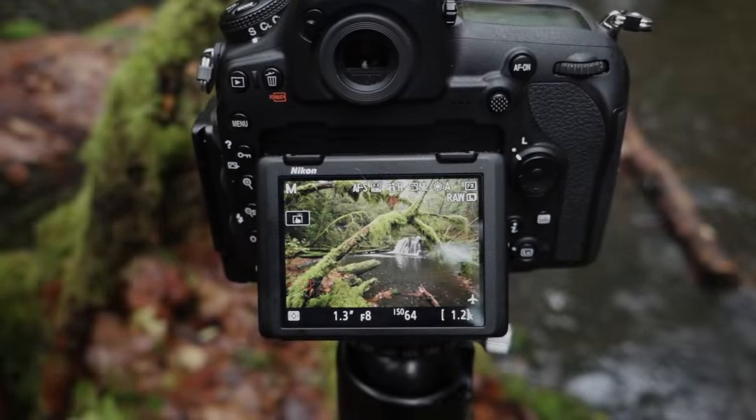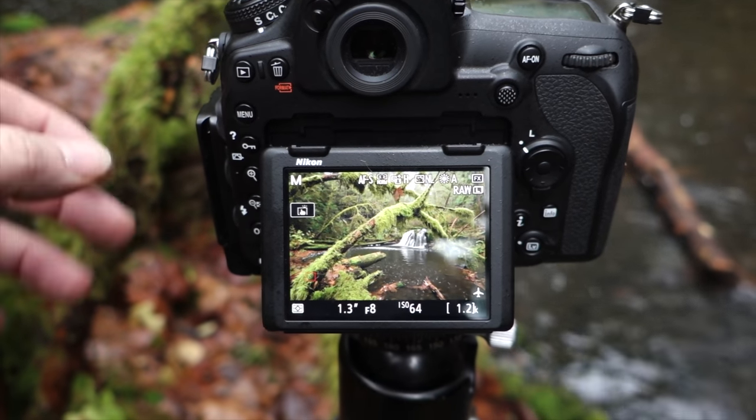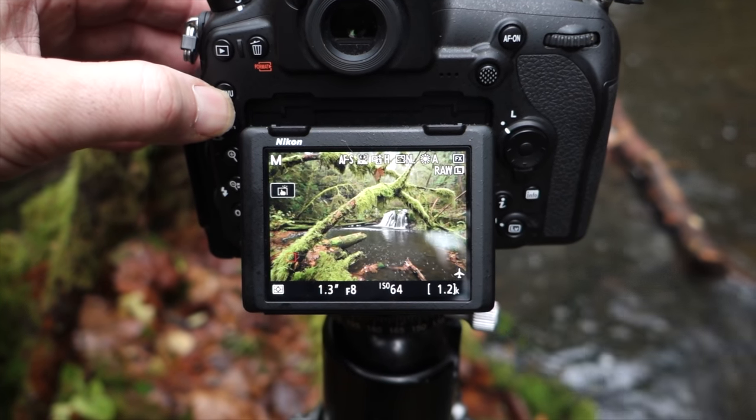Now, it doesn't actually stack the images in camera. You have to do that in Photoshop when you get back home. But rather than you manually focusing on different points in the image, it'll just do it automatically. Before you start, you just want to make sure that you're focused on the closest object in the frame.